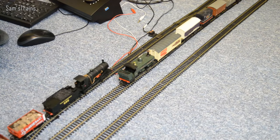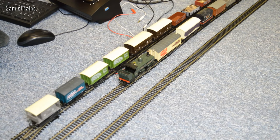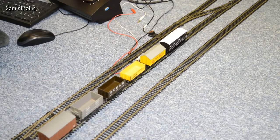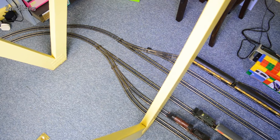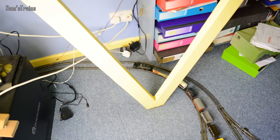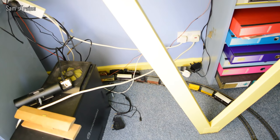Alright, so let's get the pannier tank up and running then for one last little running session of the day. So there she goes. Good smooth performance as always. Yep, and let me film one last run then. Let's do it. She's got a little bit of a tick to her, this one has. But she's only just been serviced and there's really nothing wrong with her. So, yep, it's just fine.